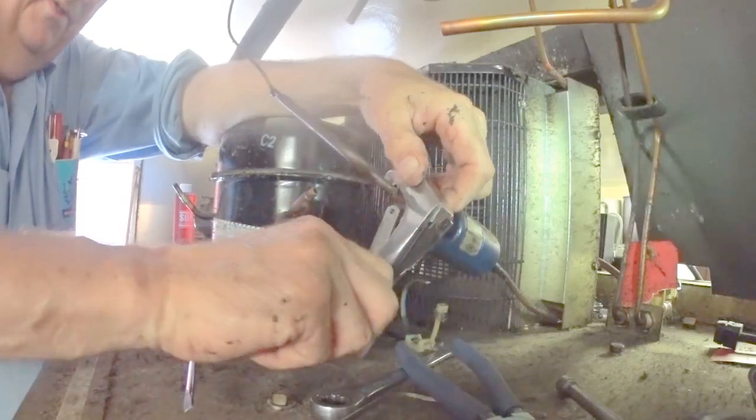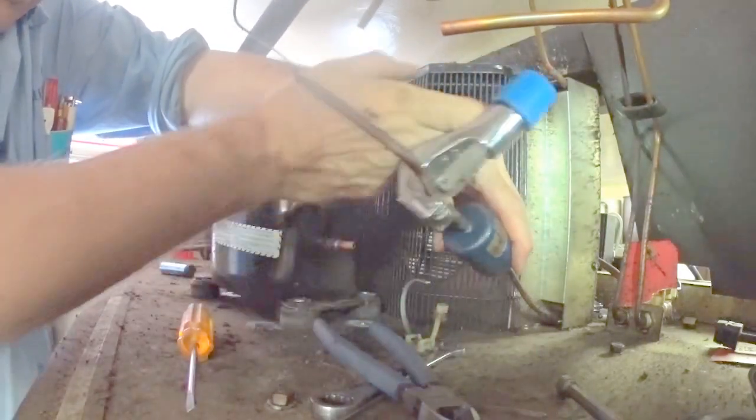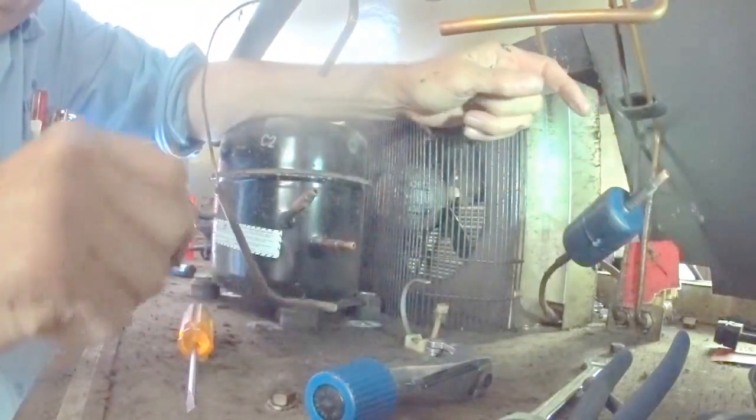The small one is easier to use. I've got a little more leverage on it. Sometimes you just can't get into the small spaces, so you have to use the other one. Okay, I think I can. Now I've got to use the little one back here.